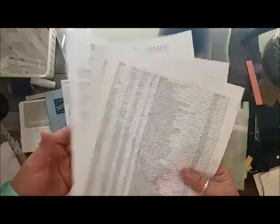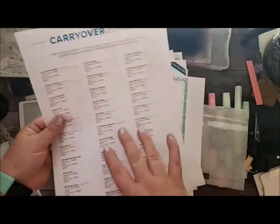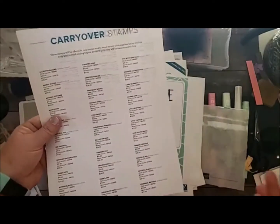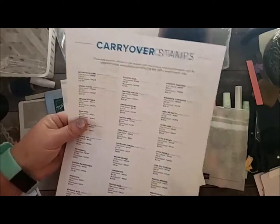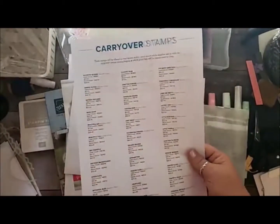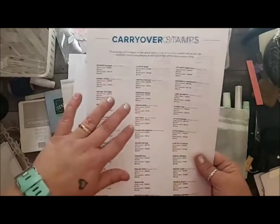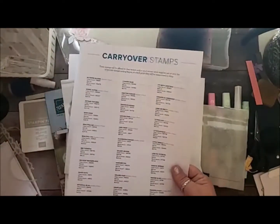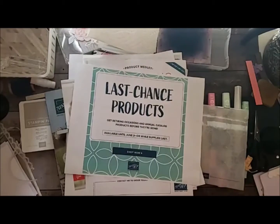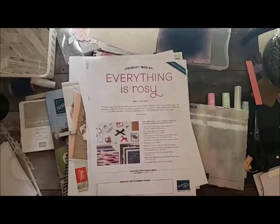There was so many stamps retiring. So there's also that carryover stamp list, and all the stamp sets on that carryover list are going to actually be in the next catalog, but they will only be carried in the cling, so they won't be in the clear. So if you want wood or clear mount stamps, you have to get them, because as soon as their supply runs out, or June 4th, you can only get the carryover stamps in the cling. But there's still quite a few lovely ones. So there's lots of awesome stuff on there, so make sure you guys go on and check that out.